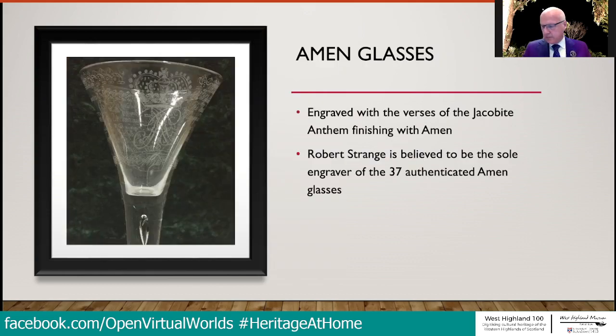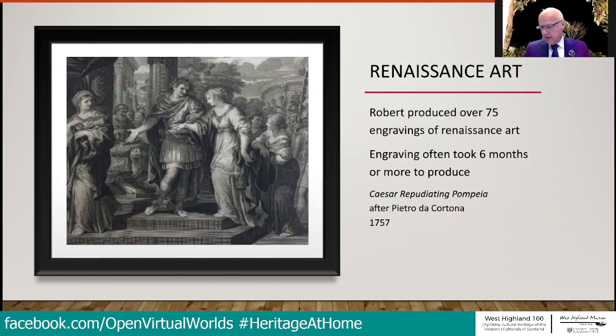Next slide, please, Ian. The other piece of Jacobite work that Robbie produced was the Amen glasses. These were glasses engraved with various verses from the Jacobite anthem, finishing with Amen. It was recently concluded that Robbie is believed to be the sole engraver for the 37 authenticated Amen glasses. Next slide, please.